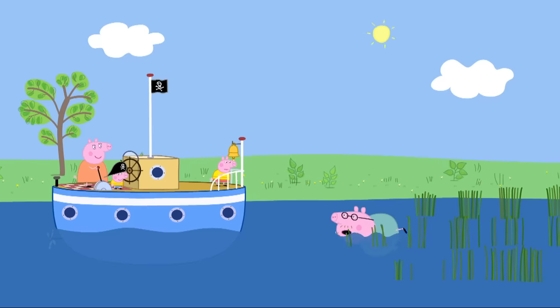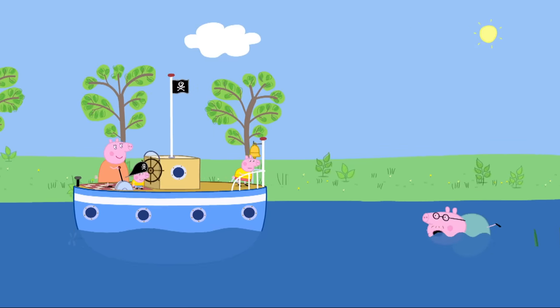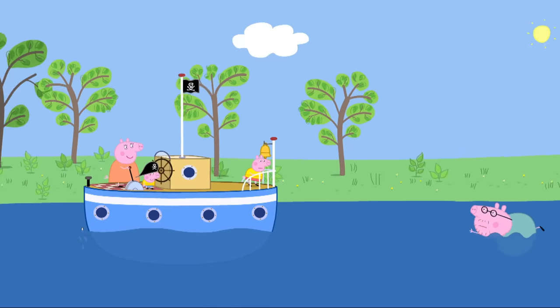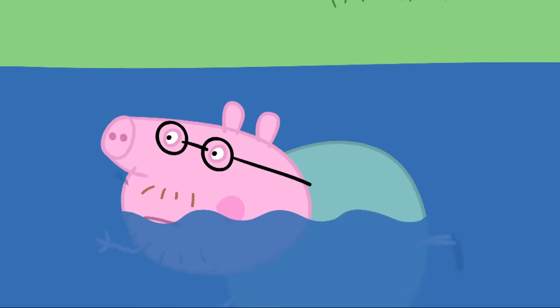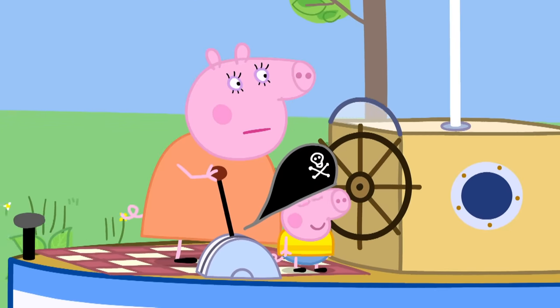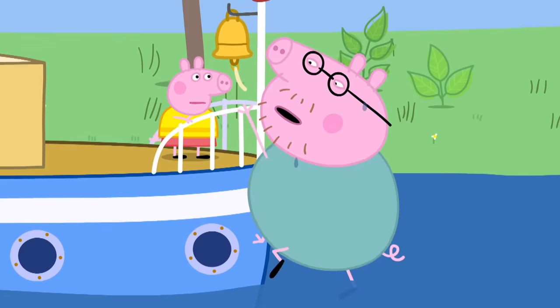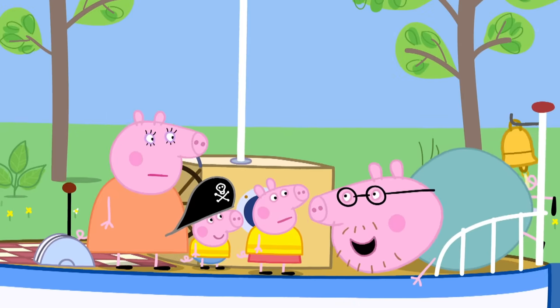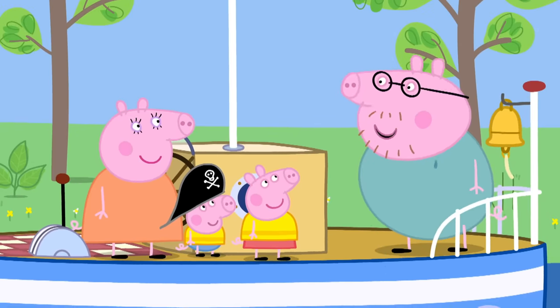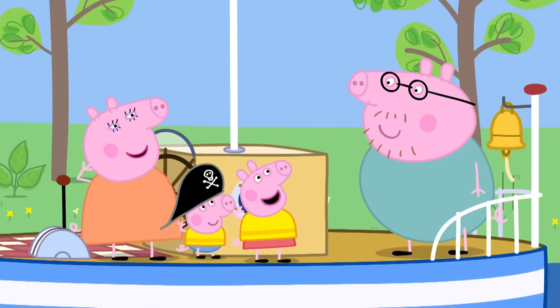Oh, no! Daddy Pig is being left behind. Swim faster, Daddy! Stop the engine! What's he saying? Stop the engine! Daddy says, stop the engine! Oh. Are you OK, Daddy Pig? Yes, I'm fine. But let's head for home before we have any more adventures. Aye, aye, Captain Daddy Pig.